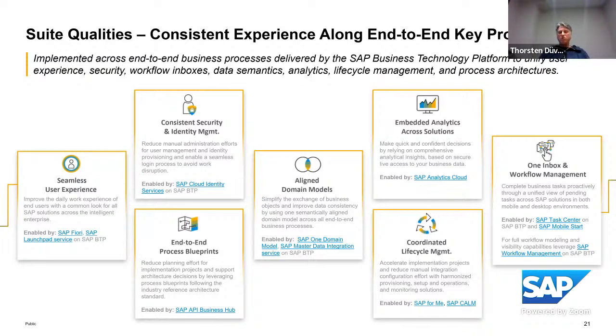We have a lot of opportunities and new ways of doing business with composable ERPs, but you have to have these foundation layers of suite qualities to really do it in a safe way.